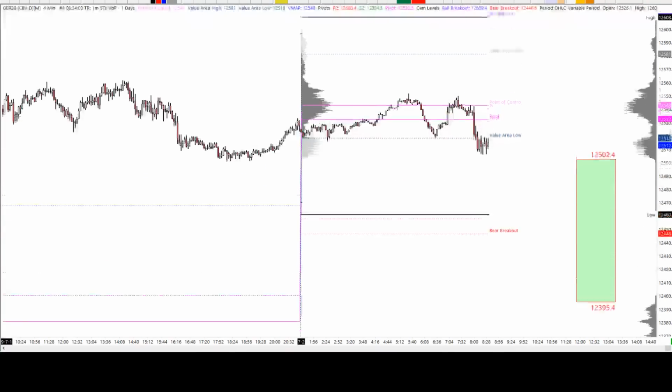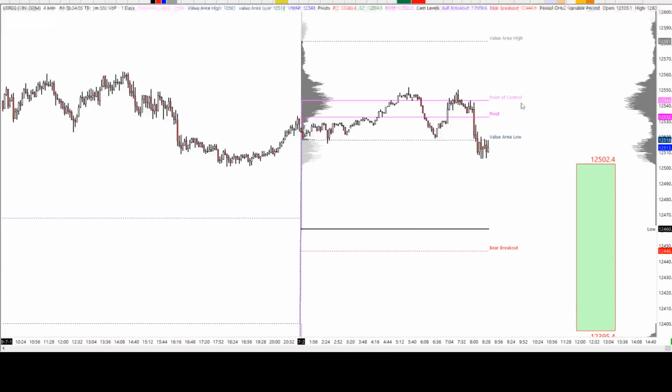So where are we as far as the levels are concerned? Well, we've already taken out the point of control from yesterday. That was at 543. We've been grinding up to that. That's the second rejection at the point of control. You'll also notice that we failed to break the first high of the morning with that second test of the point of control. That was the first high.